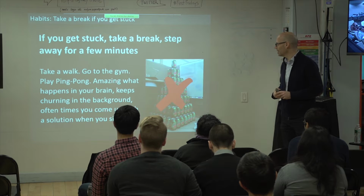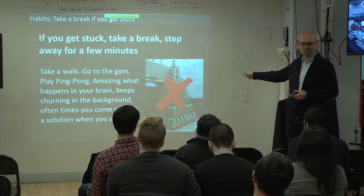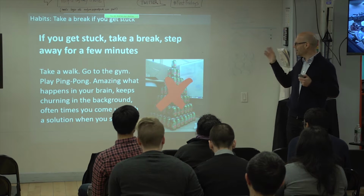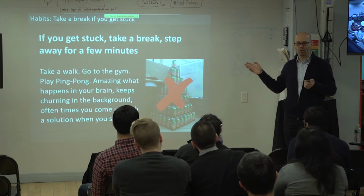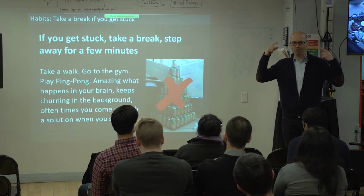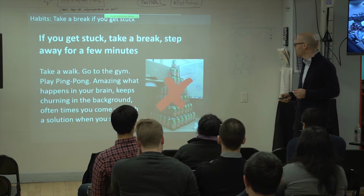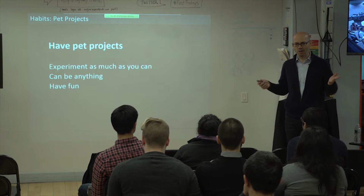It's very simple. Also, if you get stuck, it's typical for engineers and coders to see this stigma, right? The Mountain Dew is piled up. We just power through everything, whatever it takes, sit down forever. But if you get stuck, it's way better if you step away and do something else for a few minutes. You go to the gym, play ping pong. It's tremendously useful because in the brain, what happens is it actually keeps churning on whatever you were working on. And when you come back and sit down, you may then have a much easier time coming up with a solution.